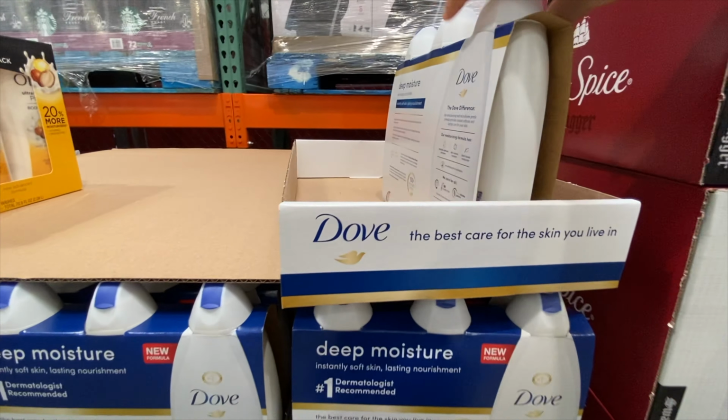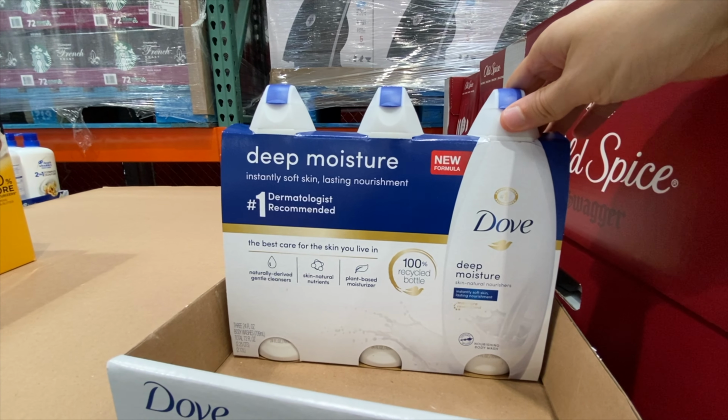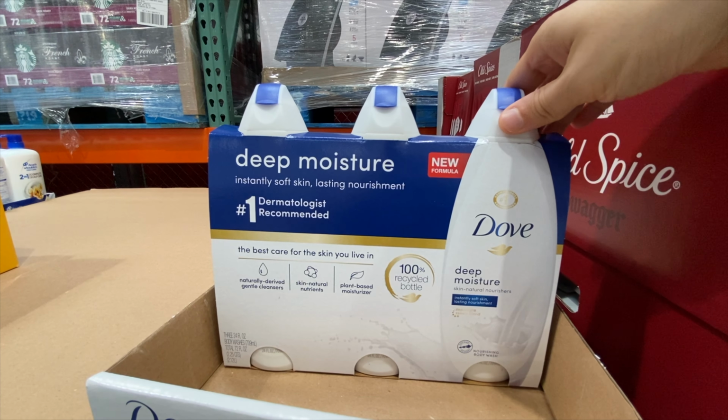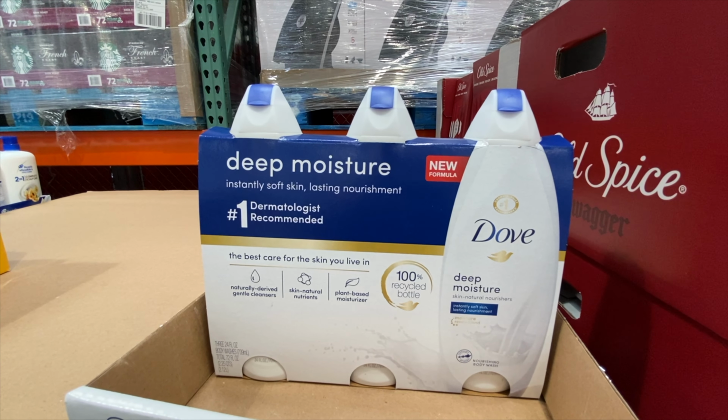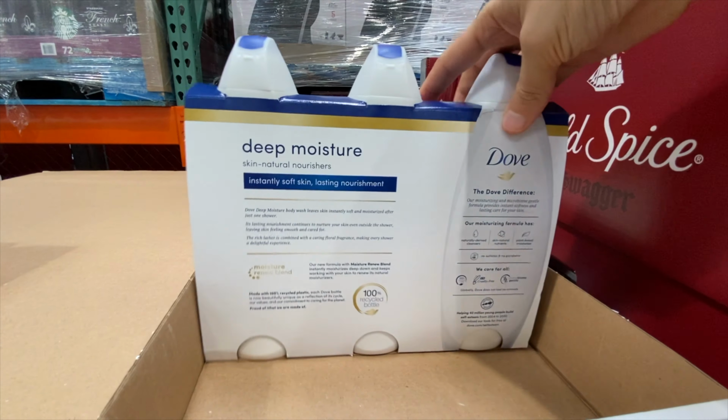Also, they have a great deal for Dove body wash. It's deep moisture and it's a 3-pack, so it is a great deal on sale at Costco, so you can check it out. When you have a bigger family, it will be great.